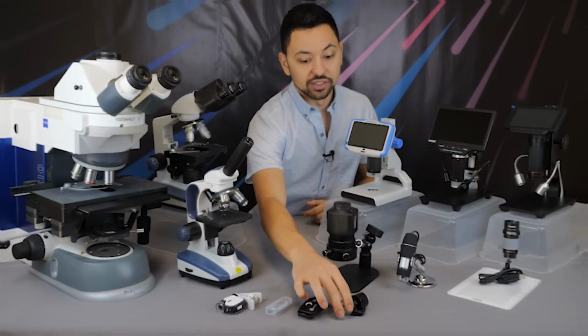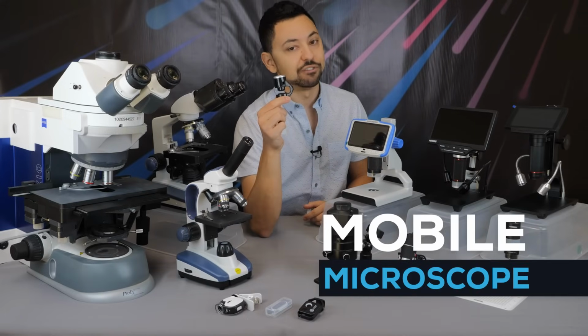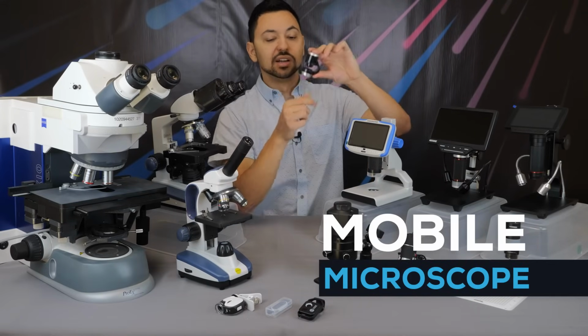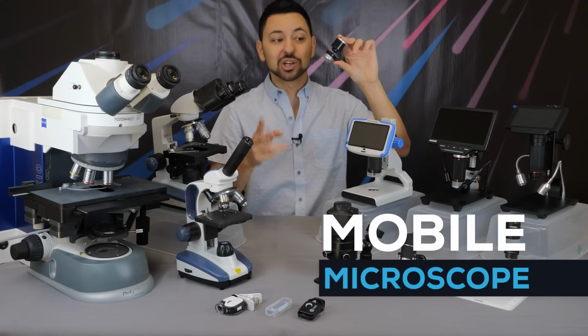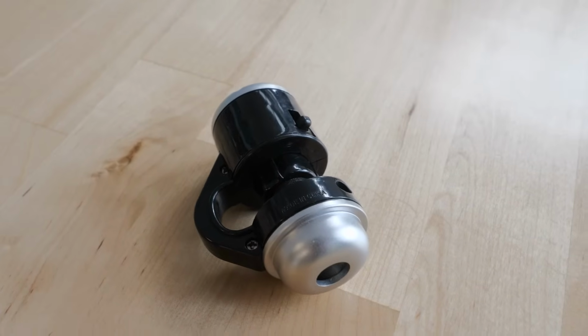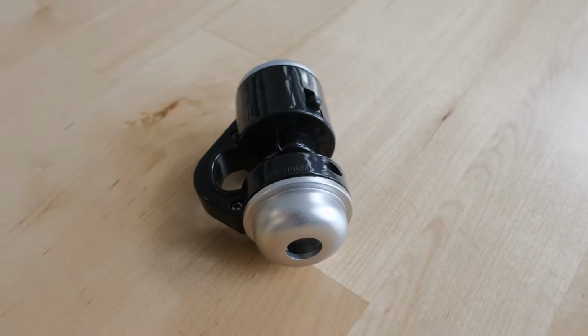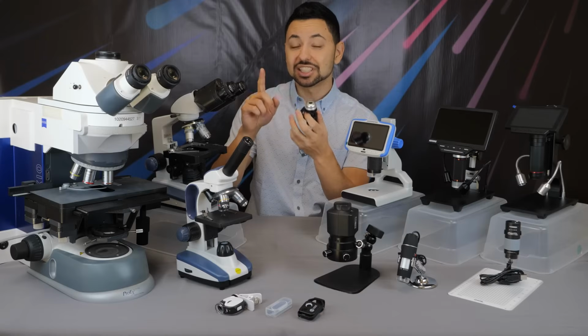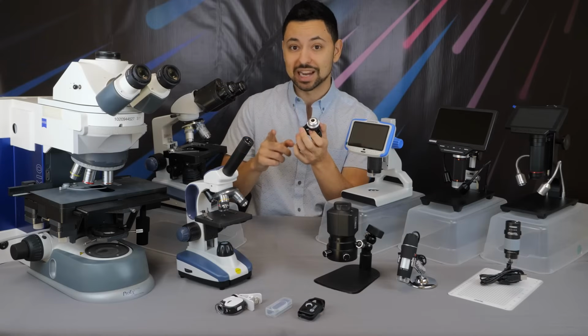And I figured out that this microscope right here was by far the best overall that I could find. So this microscope right here wins the award for Best Value Microscope and Best Overall Microscope. I chose this for our product specifically because it is the least gimmicky and the most robust, and it doesn't have a super high magnification.